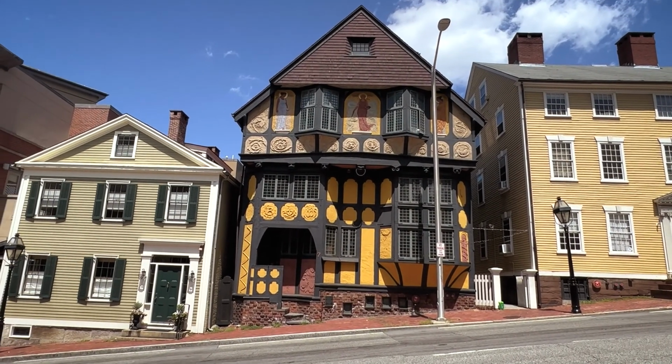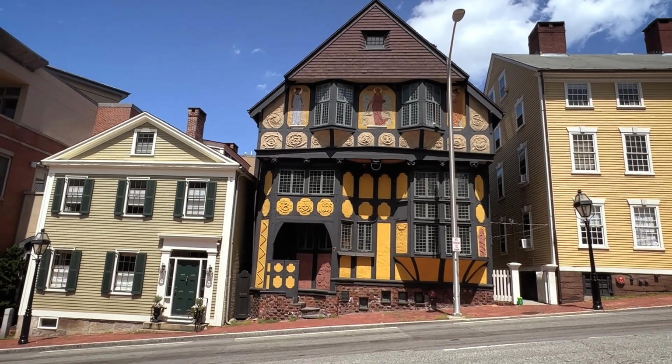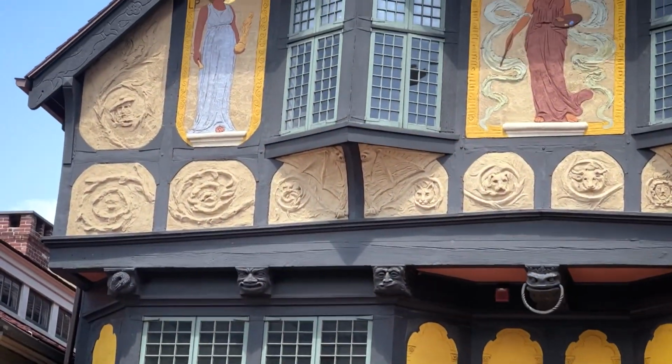Lovecraft was very opinionated in his day, and this was one of the buildings that he despised. He didn't like this building, and he wrote about it, though it did feature in one of his stories at one point.